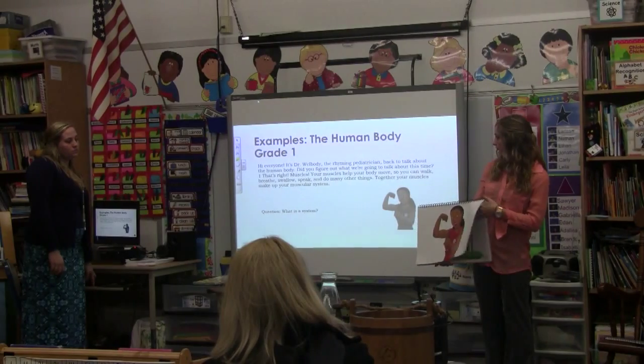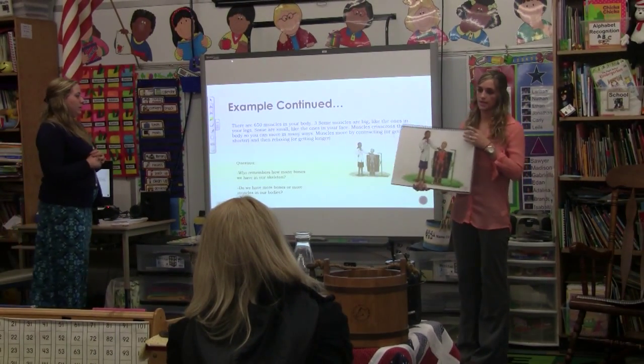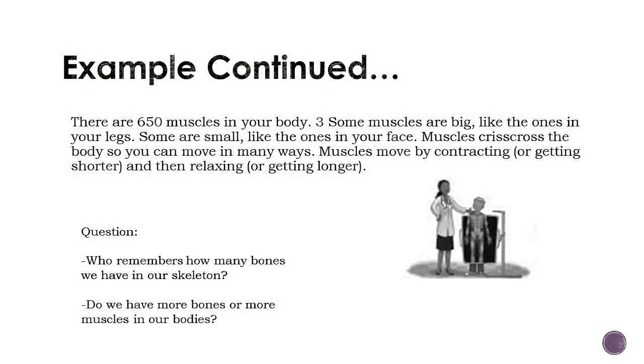But as the lesson goes on, it would turn to then this. And then the teacher, again, would read, there are 650 muscles in your body. Some muscles are big, like the ones in your legs. Some are small, like the ones in your face. Muscles crisscross the body so you can move in many ways. Muscles move by contracting, or getting shorter, and relaxing, or getting bigger, or longer.